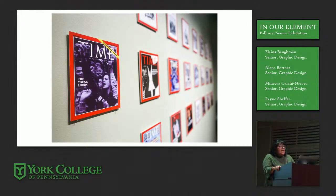Through a series of Time magazine covers that progressively changed throughout the decades, I want to highlight just a small part of the history of Puerto Ricans in the United States. Historical contributions such as serving in the US military during World War II, creating labor unions, fighting for civil rights, and more.